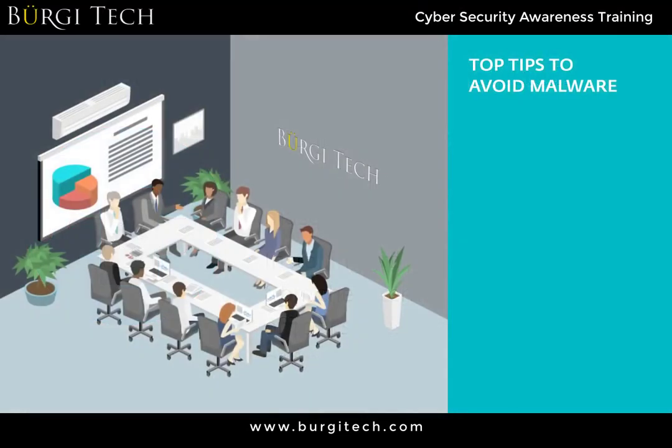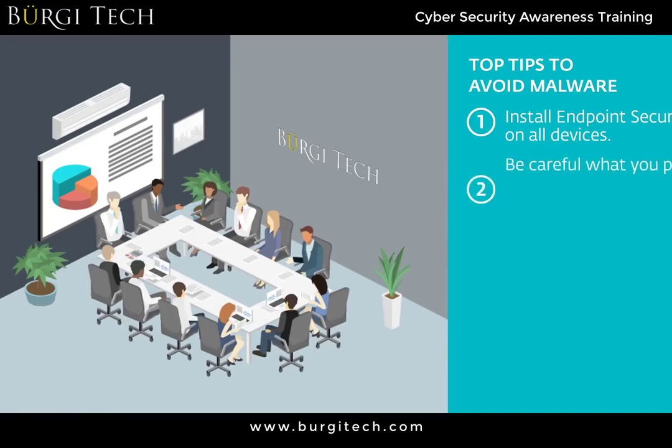The top tips to avoid malware are: install endpoint security on all devices, not just those running Windows. Be very careful what you plug into any of your devices. Be very careful what you click. And finally, get awareness training not just for yourself, but for your entire family so they're aware of the pitfalls and dangers that go along with cybersecurity.